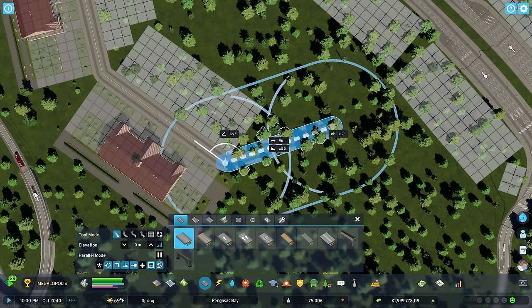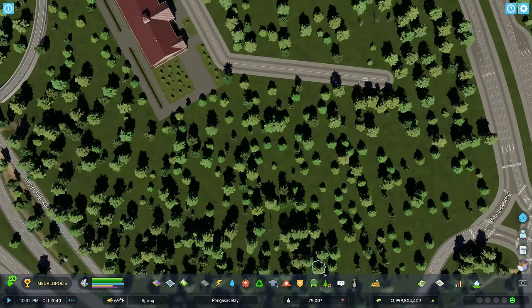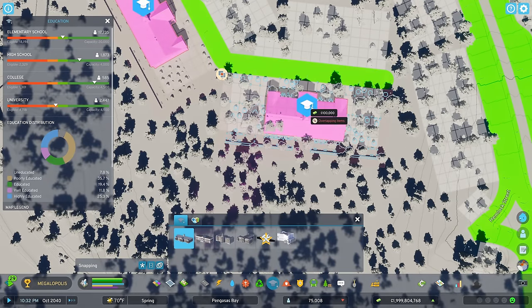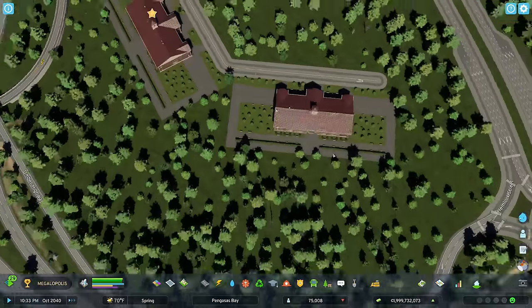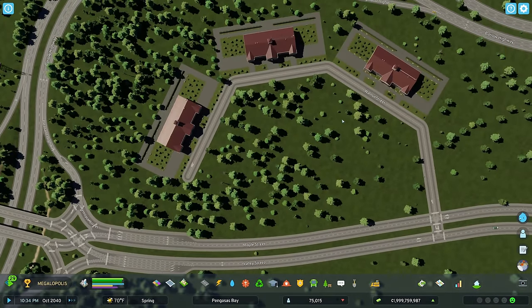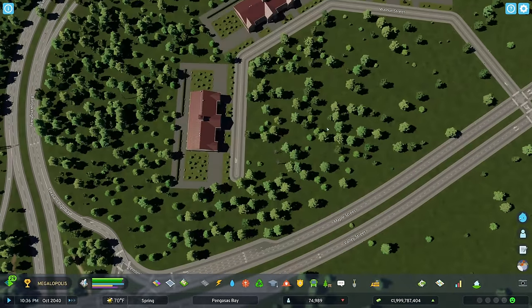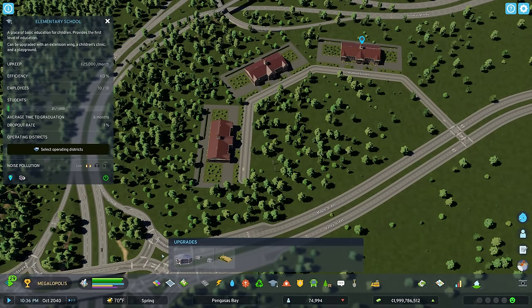Just bring this road right straight down into here, maybe to about there or so. And let's drop in our third elementary school right down in this space here. And you can see I'm kind of creating this little curved element down in here, and I thought this central area could be our bus station, if you will, for the elementary school kiddos. Now, the first thing I do, of course, is upgrade all of these.